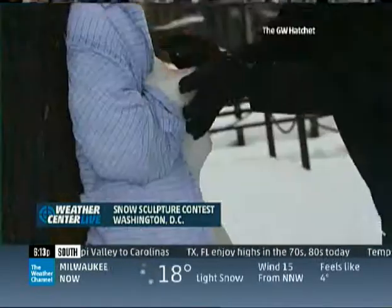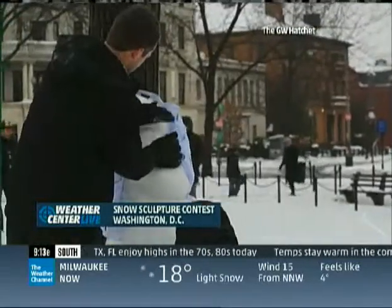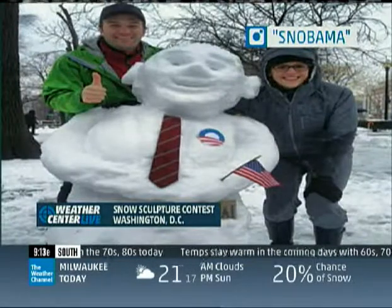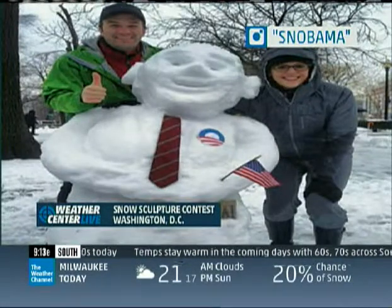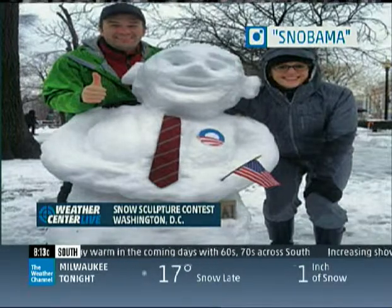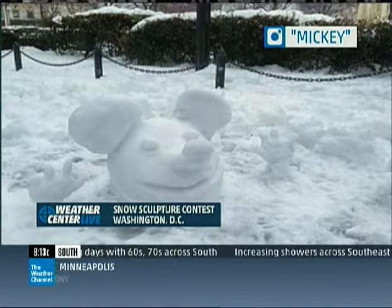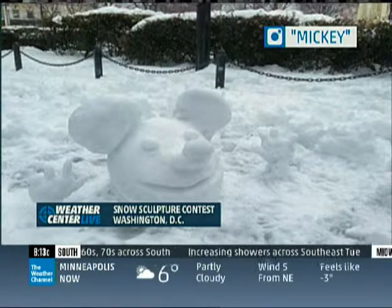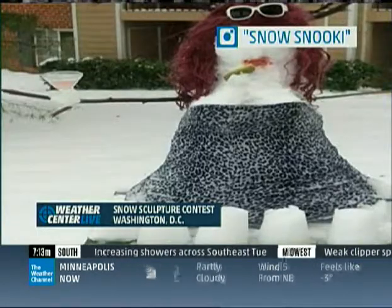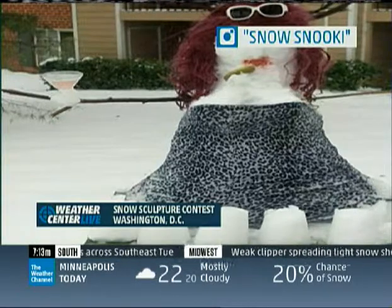And by the cutoff time, we had a Snowbama. He was one of the really popular entries. The sculptors behind that creation did win a prize from the Dupont Circle Hotel. They offered vouchers for their restaurant and cafe to some of the winning entries. And there was also a Japanese geisha with a shoji screen behind her. We had a snowman who was actually face down on the ground because he'd been to too many happy hours. He was called the faceplant snowman.